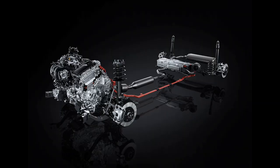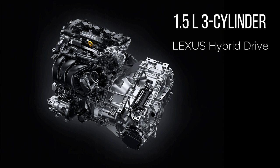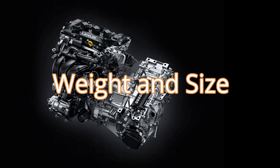Now let's look at the hybrid drive. So this is a new generation hybrid system that was never used in a Lexus. They are actually using a 1.5 liter 3-cylinder engine. They also said that they redesigned the hybrid components to become more efficient and to reduce energy loss, weight, and size.